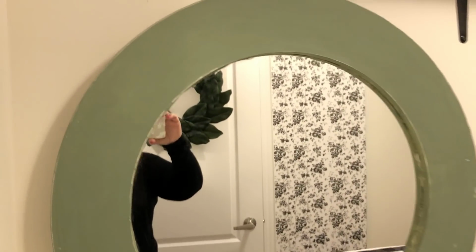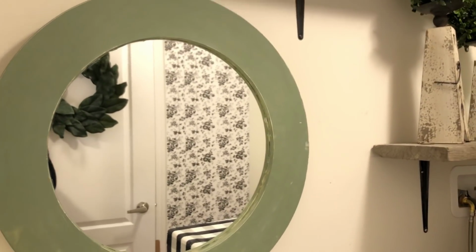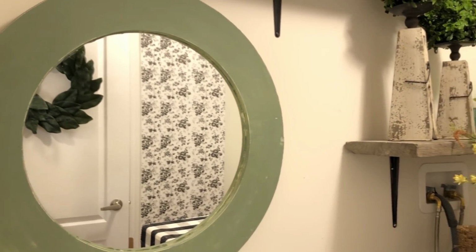Okay, the mirror is round. It's a round mirror. Obviously, you can tell, and you can see me. Hi, guys. And I just painted it with the chalk, the Waverly chalk paint from Walmart in moss green, and then I lightly distressed it.